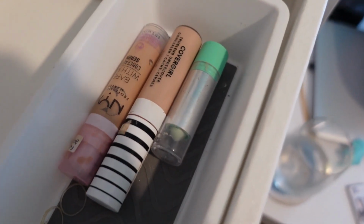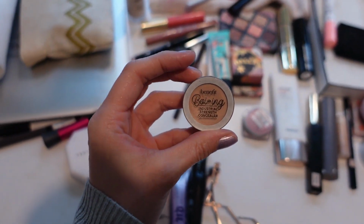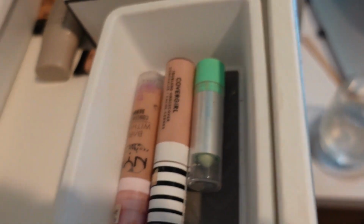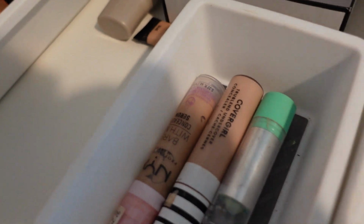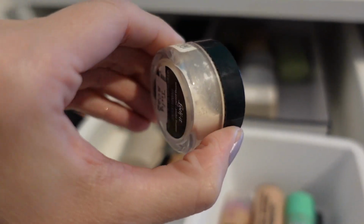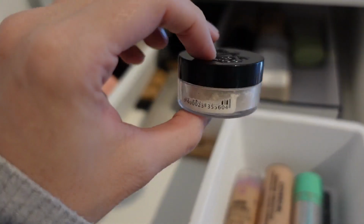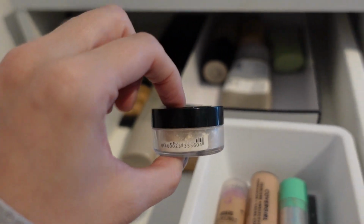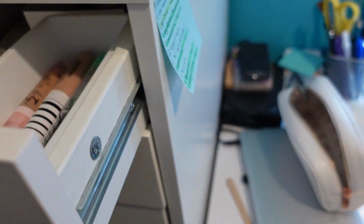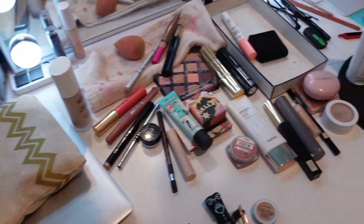Like, obviously, all of my concealers. Oh, I think I'm going to take this concealer with me because it's a good concealer. It's small. It works really well for me. Powder. I think I want to bring this guy. I think I'm just going to use a loose powder when I'm there because I'm not going to powder during the day. I'm just going to throw this on and then set my face. Because I have something, I have to go get it to set my face.